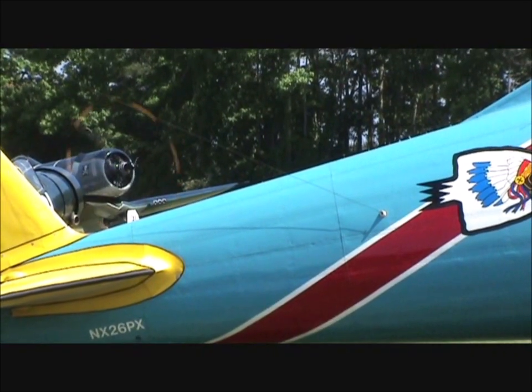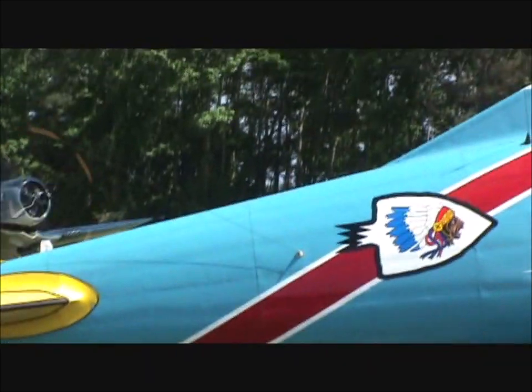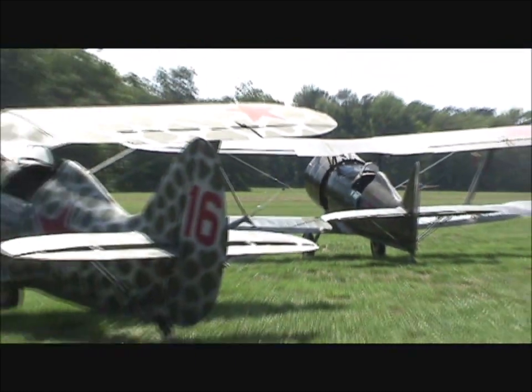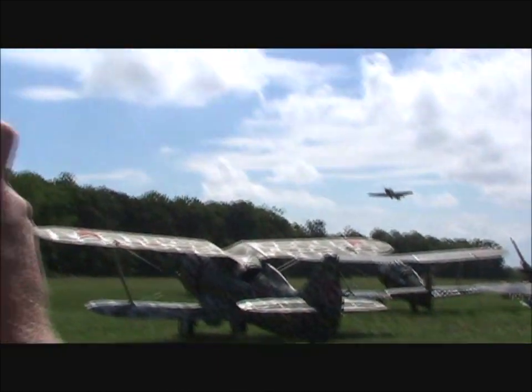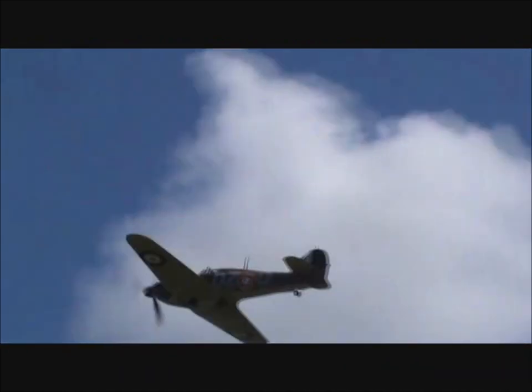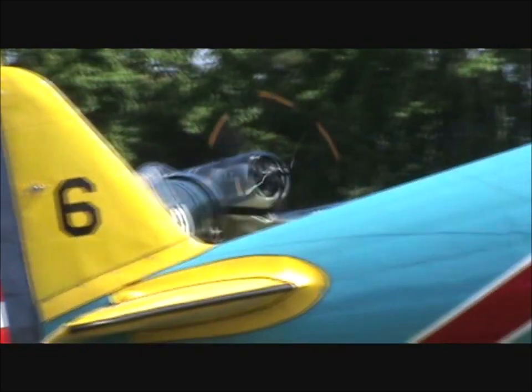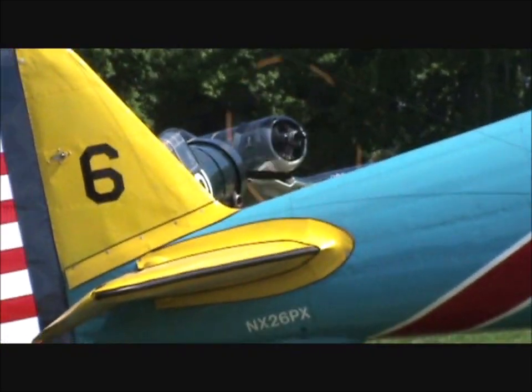The Hurricane's taking off. There goes the Hawker Hurricane. The Hurricane going all the way again. I would advise you to go and have a look at the Hawker Fury sitting in front of the British encampment among the reenactors, and you'll see the striking resemblance between these two aircraft.